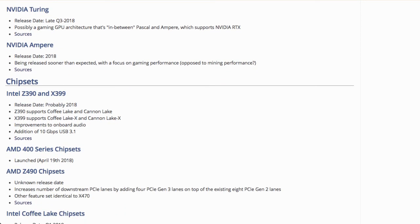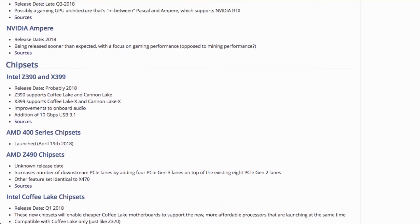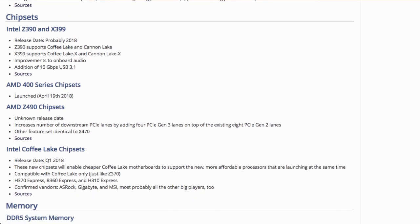Turing, which would be third quarter of this year, a gaming GPU that's between Pascal and Ampere, Pascal being the current 10 series cards like 1050, 1060, 1070, 1080, and the TIs, and then Ampere release date this year, which is a more gaming focused platform, and then chipsets.